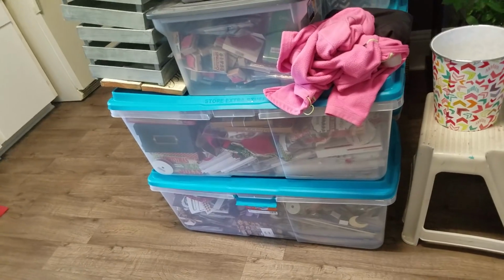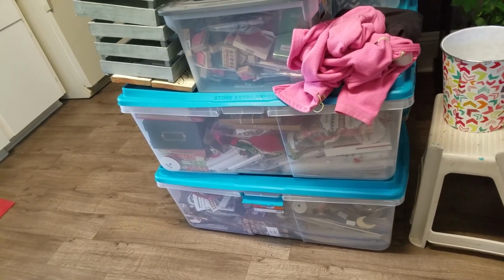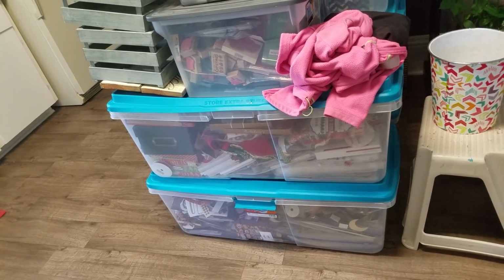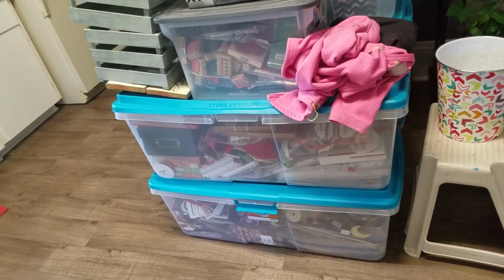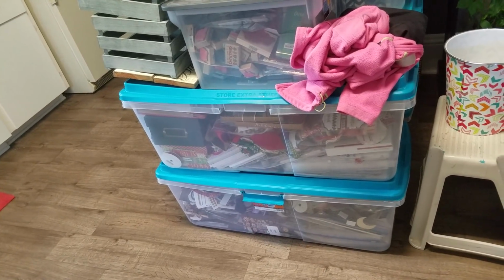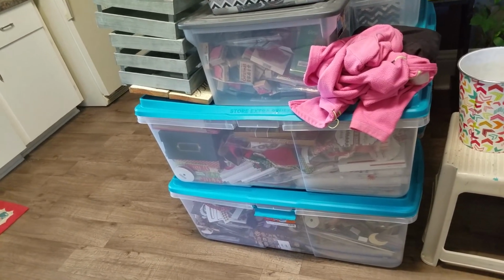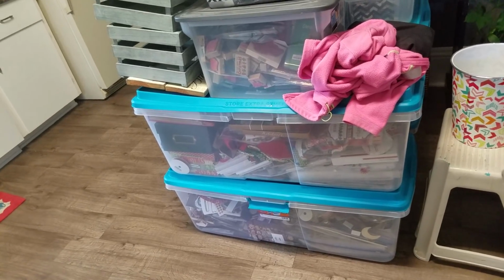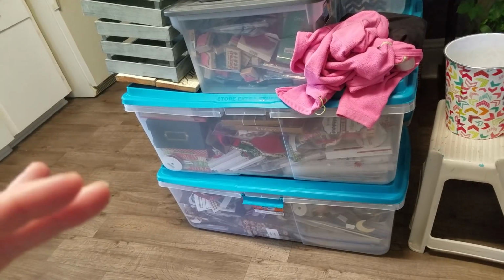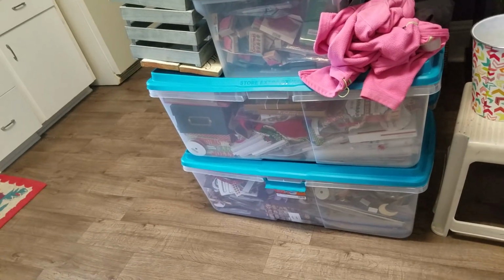So if you remember from my last room share, I kept everything together by theme. So all my Christmas supplies, Christmas pictures, Christmas albums are all together. Christmas stamps, Christmas punches, winter punches, all my fall and Halloween stuff is together. So I know that if I'm looking for a specific themed punch, it's going to be in the tub with that particular theme. It's not going to be in my punch section underneath my bed.